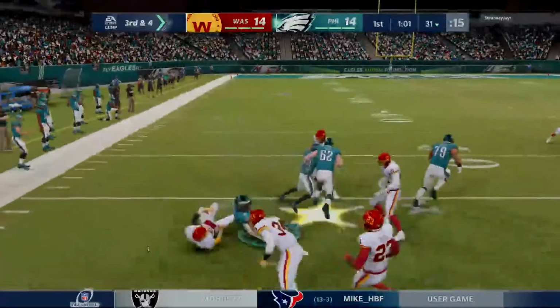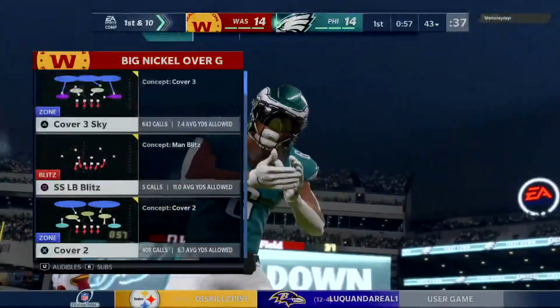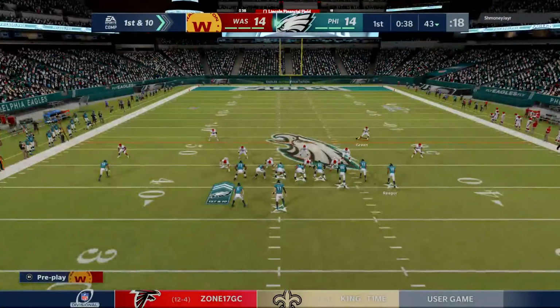Oh, it's a screen pass. That's complete. And they get him down, but not before he takes it across the 40-yard line for an Eagle. 12 yards is the pickup. Good for an Eagle first down. The 43-yard line.